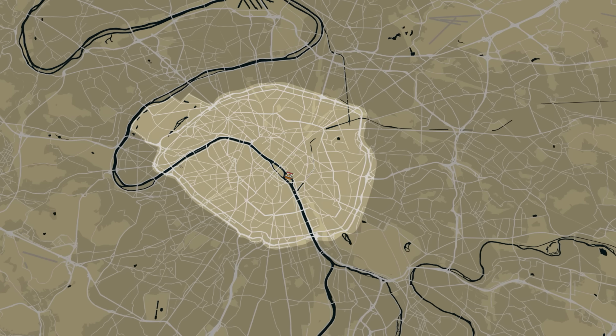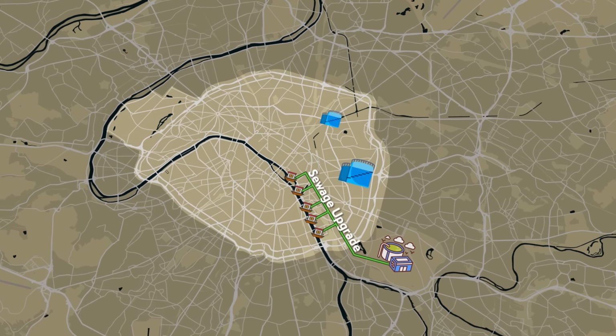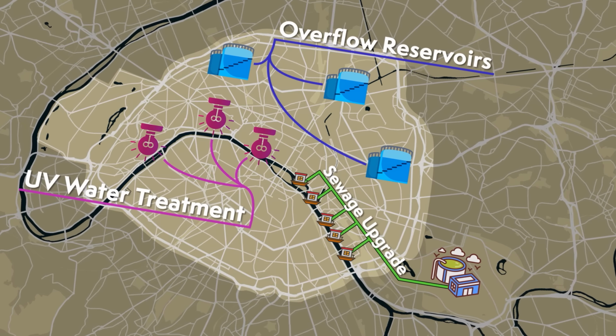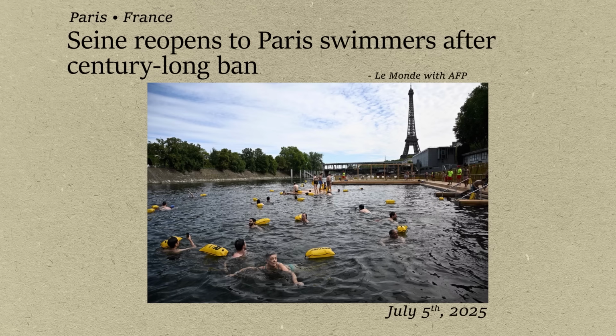While attempts have been made to revitalize the river from the end of the 20th century, it wasn't until the preparation for the Olympic Games in 2024 that any significant success could be documented. Finally, in July 2025, 102 years after the initial ban, significant progress in pollution control allowed the swimming ban to be lifted, though monitoring and temporary bans will continue for the foreseeable future.